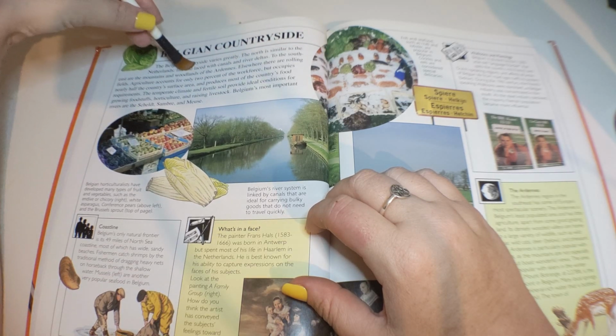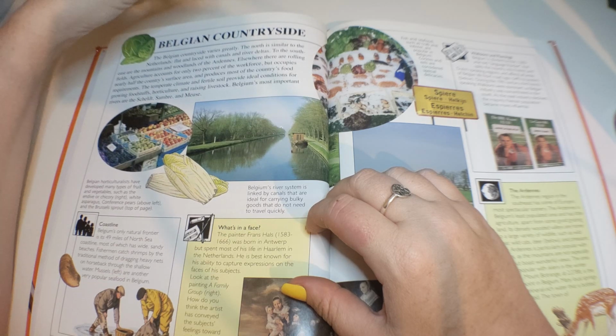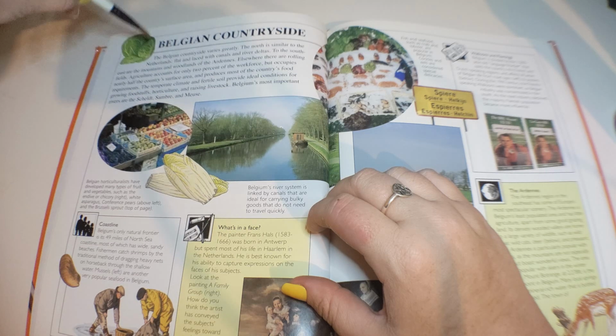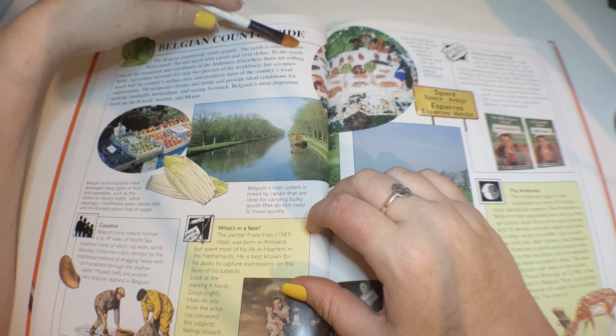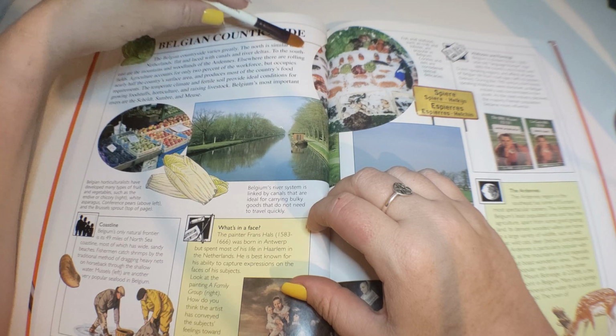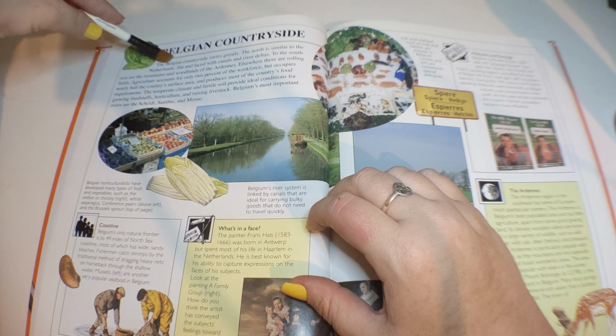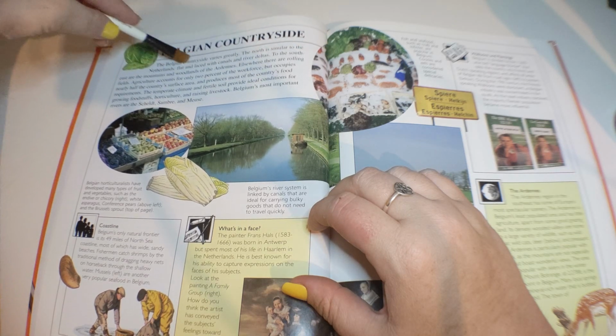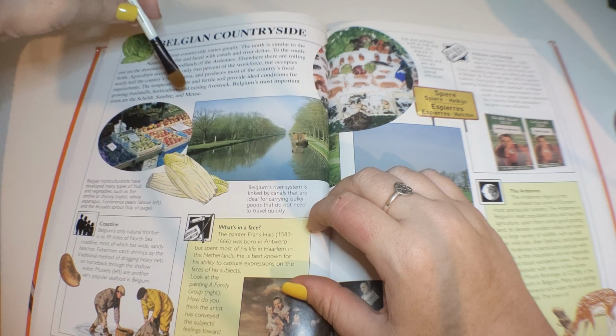Agriculture accounts for only 2% of the workforce, but occupies nearly half the country's surface area and produces most of the country's food requirements. The temperate climate and fertile soil provide ideal conditions for growing foodstuffs, horticulture, and raising livestock. Belgium's most important rivers are Scheldt, Sambre, and Meuse.